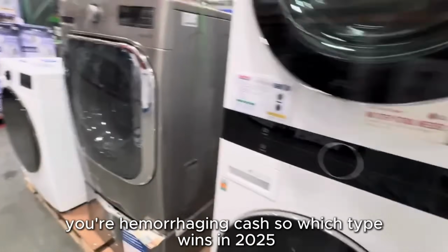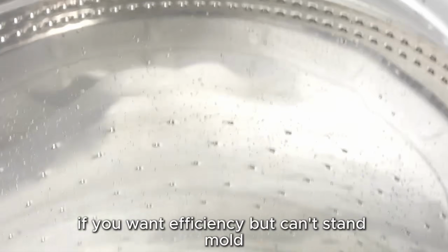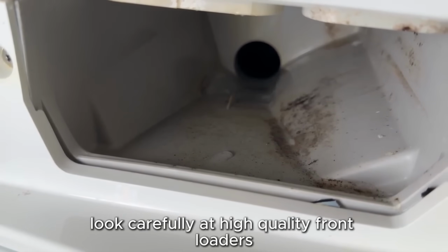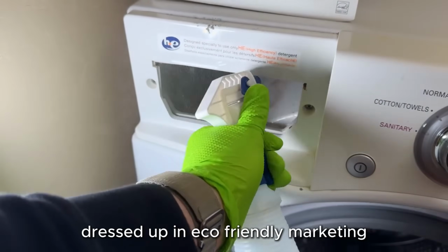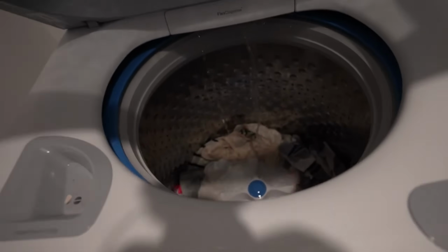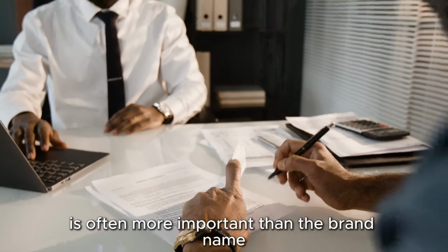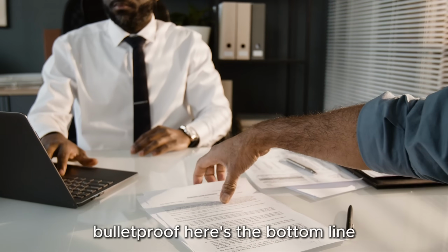So, which type wins in 2025? If you want reliability, agitator top loaders are still the workhorses. If you want efficiency but can't stand mold, look carefully at high-quality front loaders, but be ready for the upkeep. If you want disappointment dressed up in eco-friendly marketing, that's your impeller washer. The truth is, the machine type you pick is often more important than the brand name, because even a good brand can't make a bad design bulletproof.